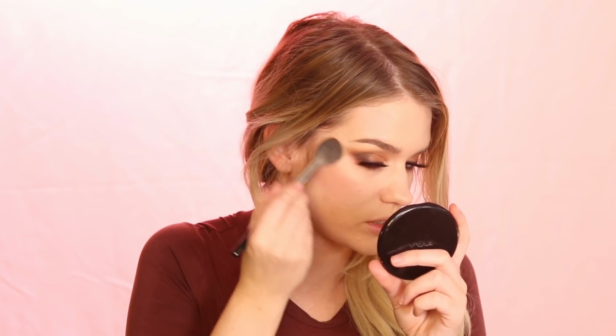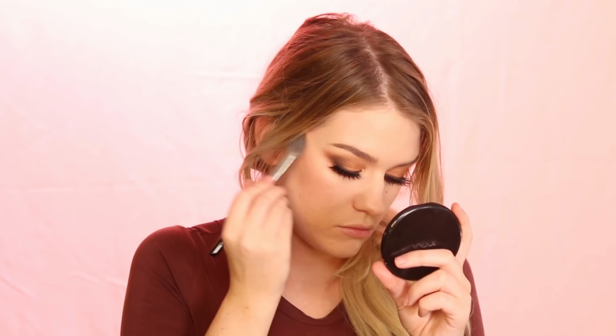Okay, for contour, we're going to try and use Dusk from this Anastasia blush kit in Gradient. And I'm just gonna pick it up right on the heel of that brush there. I was kind of worried this looks like a little bit muddy brown in the pan, but it's actually applying quite nicely. I have absolutely no tan left on my body, as I have not had time to go tanning. And it's bad for your skin, so you shouldn't anyways, right?